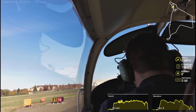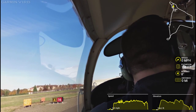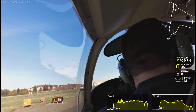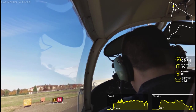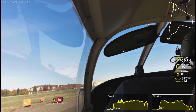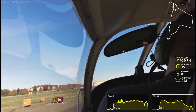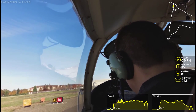Lebanon traffic, Colt 04 Zulu's turning to the 45 for a left downwind, 34 Lebanon. Oh yeah, there's a lot of room. Look at that. Oh, Scott, nice. 497 Whiskey turning final, 34, full stop, Lebanon. Albany traffic, 6 August, north departing runway 16, left downwind departure, Albany. That's good section, right? Yes, sir. Very good. Perfect.